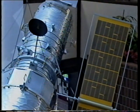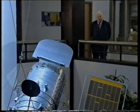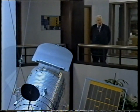But Hubble has already proved its worth. In the 3 years since being launched, it has produced outstanding scientific results. For example, it has been used to study those mysterious objects, the black holes. Black holes are important because they are the engines that power the release of energy that we see in the centers of galaxies. And one such galaxy is NGC 4261.